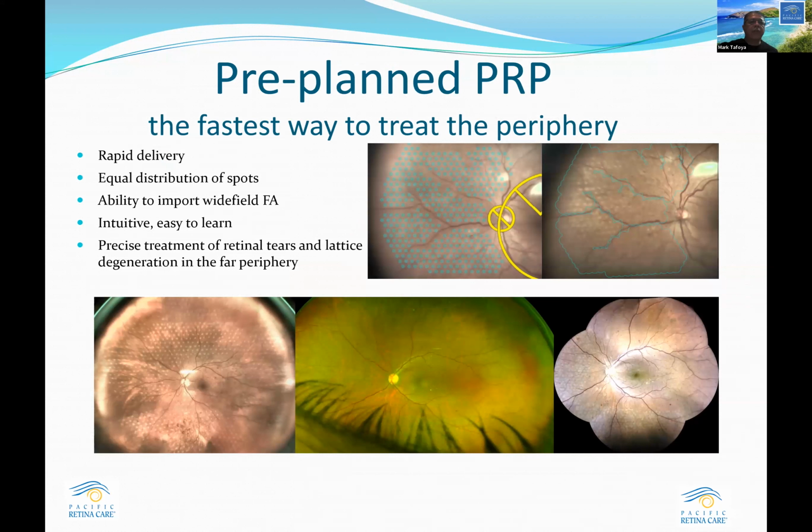There's a rapid delivery. You get equal distribution of spots. I can import the fluorescein angiography when needed. And the learning curve to do this is pretty quick. I was able to catch on fairly quickly. And you can also treat retinal tears and lattice in the far periphery.